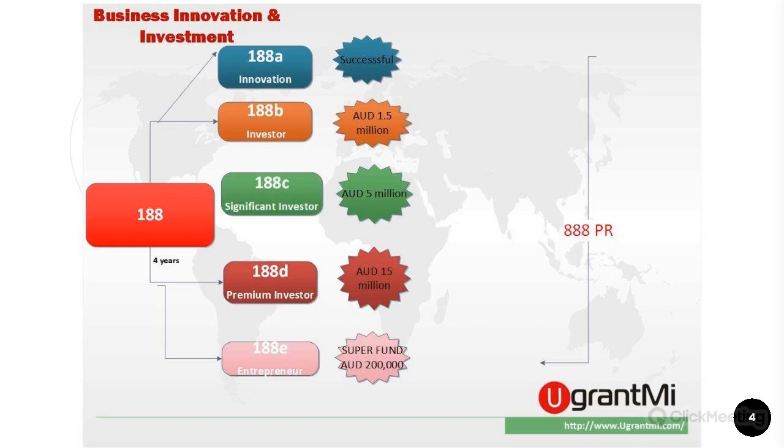188 visa, they have to purchase a business that they will be the main person to manage. So they must have a major shareholder. The client must be major shareholder. It must be at least 51%. It depends on the size of business again. 51% demonstrates that the client will be in everyday business management.